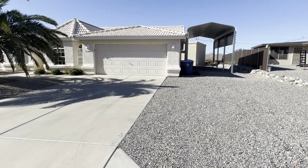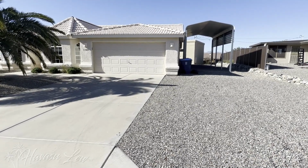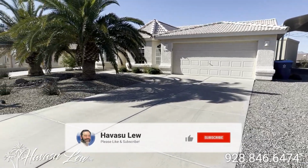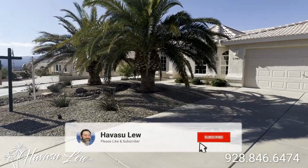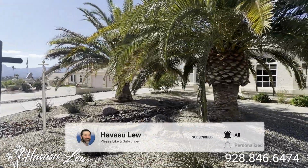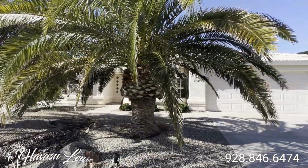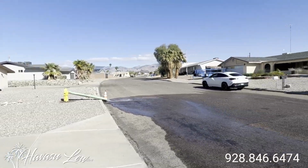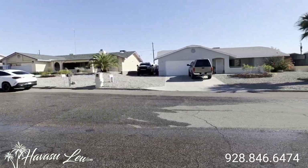All right guys, this is 3085 Shoshone Drive. It was just listed for $779. It's kind of a unique property because it has a big double RV garage in the back that's detached. It's a nice neighborhood, pretty close to Havasu Riviera Launch and Marina on the south end of town.